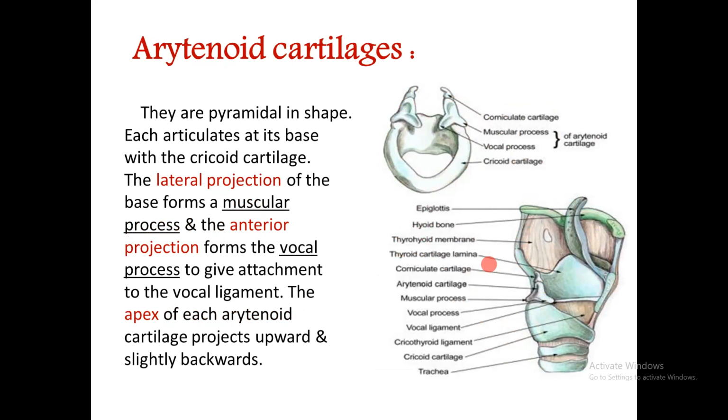The arytenoid cartilage. This is the arytenoid cartilage. You see, this is the cricoid cartilage, and this is the right arytenoid cartilage, and this is the left arytenoid cartilage. They are pyramidal in shape, haramiyat al-shakl. Each articulates at its base with the cricoid cartilage. The lateral projection of the base forms a muscular process.